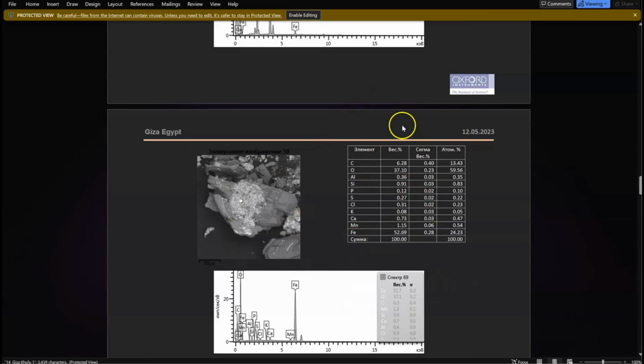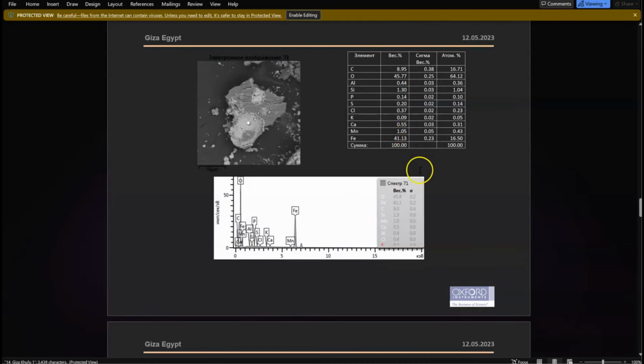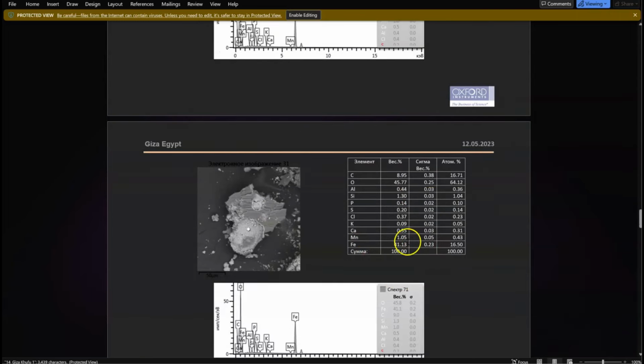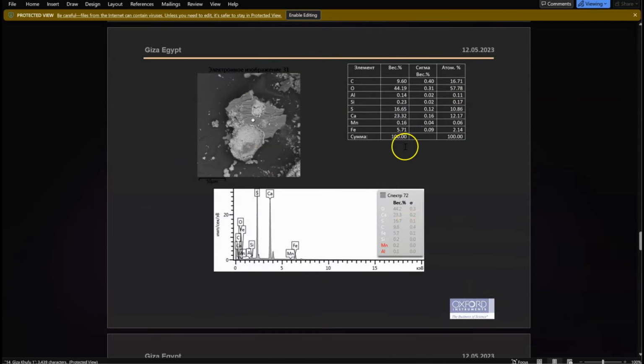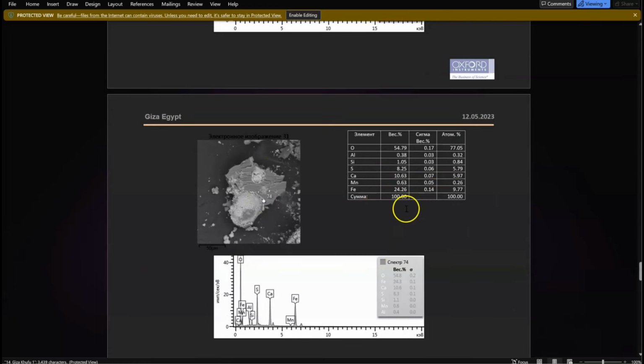Next, another complex sample here, so I'll read the full data analysis. 6% carbon, 37% oxygen, less than 1% aluminum, silicon, phosphorus, sulfur, chlorine, potassium, and calcium, about 1% of manganese, and 52.69% iron. Another sample here, 41.13% iron. Another view of the same sample here containing that 41.13% iron. This sample here containing significantly more sulfur, about 17%, and about 23% of calcium, 5.71% iron. Another area of the same sample, 51.31% iron. Another area of the same sample, various breakdown, 24.26% iron.